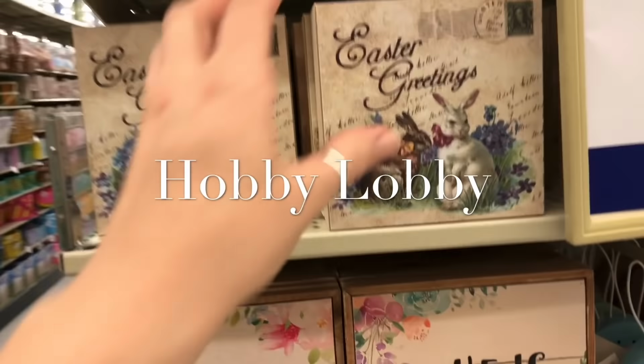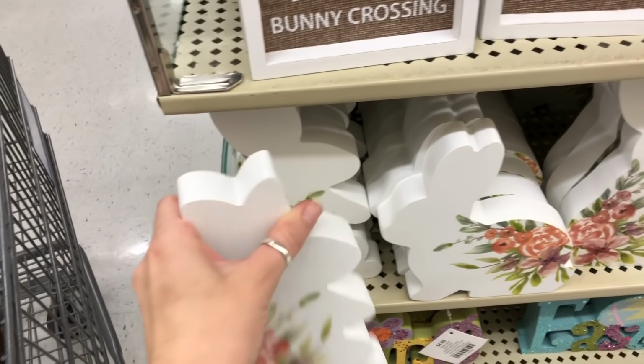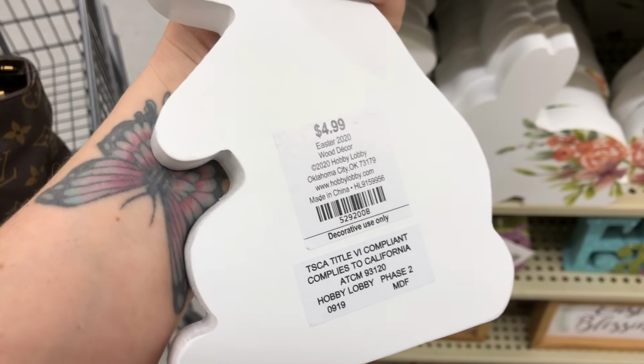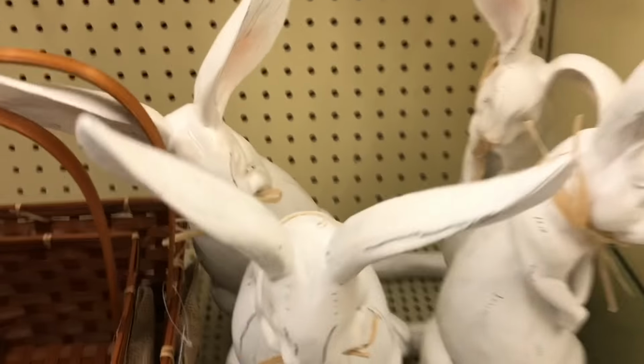So Hobby Lobby was directly across the street from Walmart, and I wanted to go in there and see what they had for spring decor. I have not been in here in so long, and I did find a ton of beautiful items that they have out for spring right now.